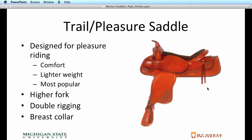The trail or pleasure saddle is the most popular saddle in our Western stock seat saddles. It's designed for pleasure riding so that both the horse and the rider have optimum comfort. It's usually lighter weight than a heavier roping saddle might be. And it has higher forks so that the rider has a secure seat. Usually it allows for double rigging so that you can also ride if you want to with a rear cinch to keep the saddle in place, especially on rugged terrain, up and down hills of trail riding. It also allows for a breast collar to be fastened onto the horse to help keep the saddle in place.